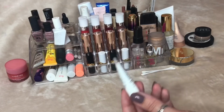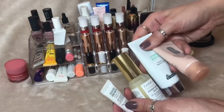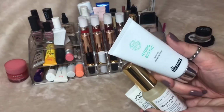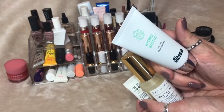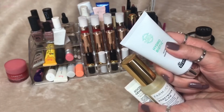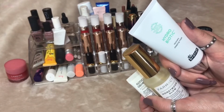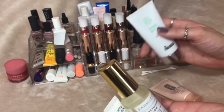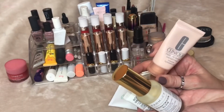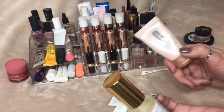And I have different night serums and overnight masks that I really do enjoy. I've been loving the Biotic hydro sleeping mask from Dr. Brand that we received a couple weeks ago, because it is just so skin softening and I feel like my skin is rejuvenated afterwards. I also like the Clinique Moisture Surge overnight mask for when my skin is extremely dry, to just give it extra hydration overnight. Great product.